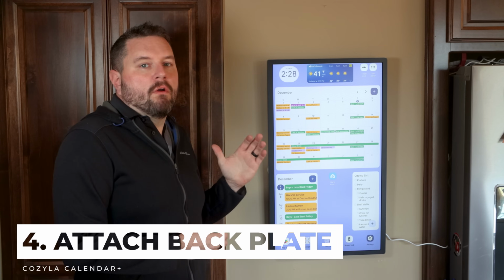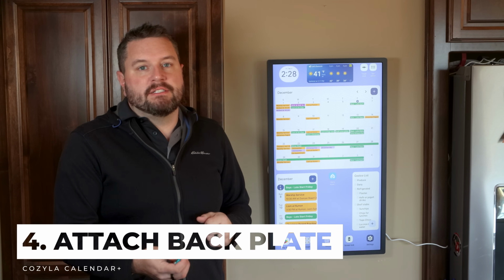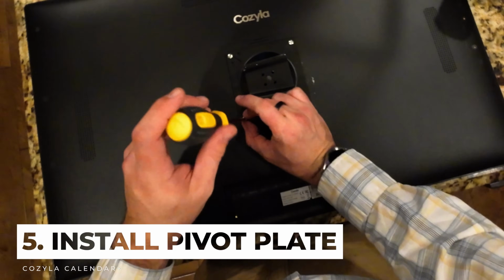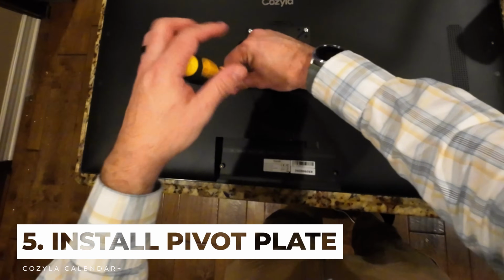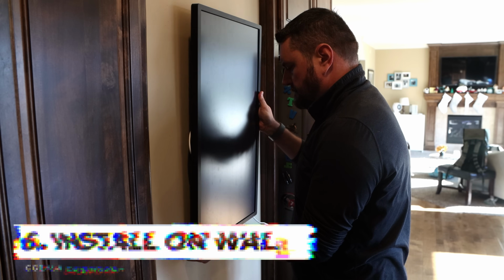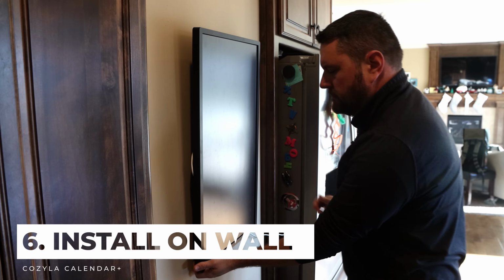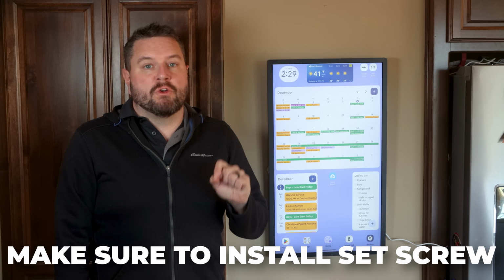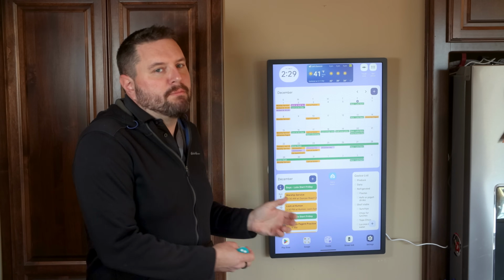Once you get your pilot holes drilled, and if necessary, your wall anchors installed, then you can go ahead and screw the backing plate onto the wall. Then you're going to want to install the pivot side of the bracket on the back of the tablet. Once you do all that, you can connect it to power and slide it into the wall bracket. Now there is a set screw at the top that you'll probably want to go ahead and install to make sure that it doesn't pop off the wall if a kid runs by and hits it.